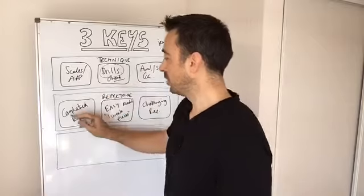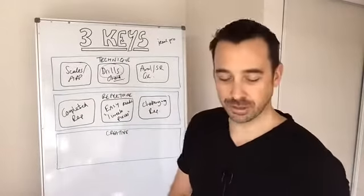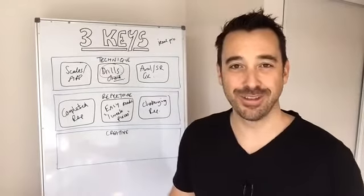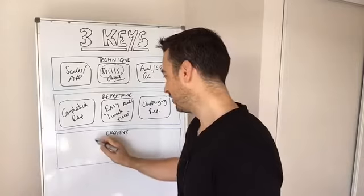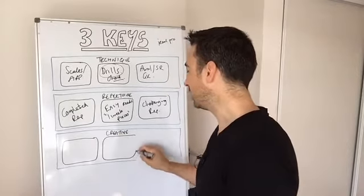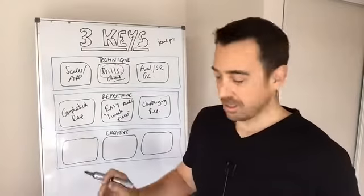So again, I would choose one of these. So one from the top line, one from the middle line with students, and then in the bottom we've got creative. And most of you will know that this is where I love spending most of my time. So again, three ideas here for you. Just choose one of them. You don't need to do everything.